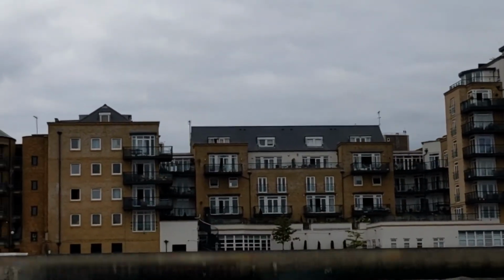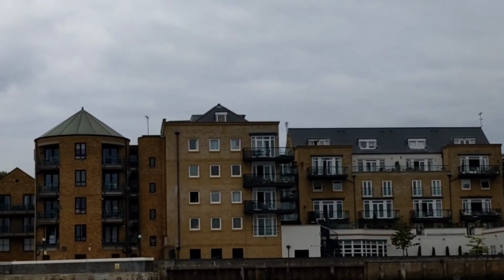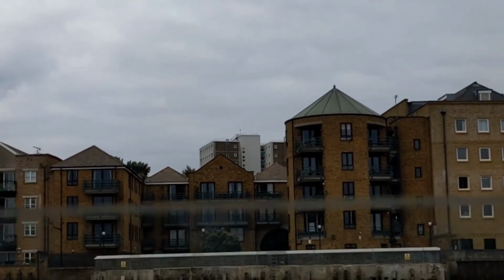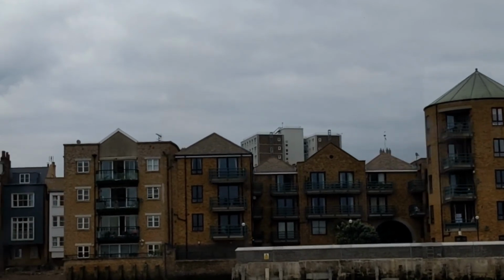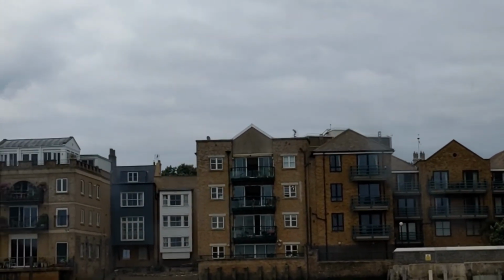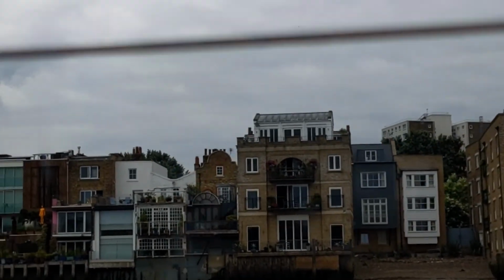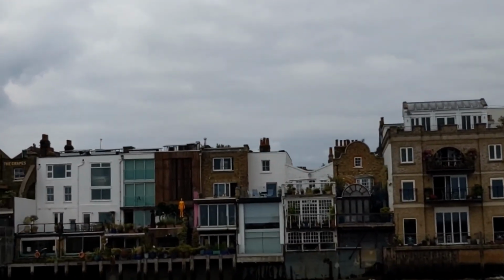Now keep looking to the right, in between the houses there's a pub. It's got gold lettering right on the top, the Grapes of Limehouse. A very old and historical pub. It was actually in the attic there where Charles Dickens lived when he wrote one of his most famous novels, Our Mutual Friend.